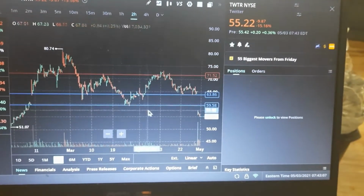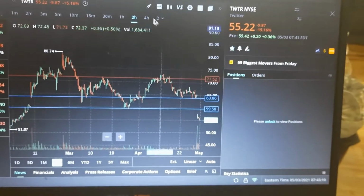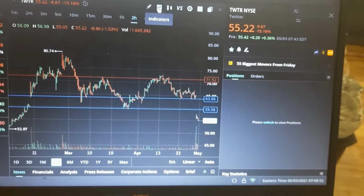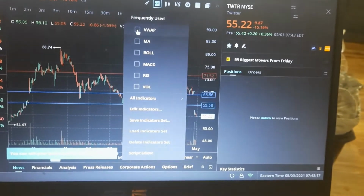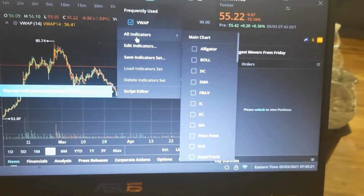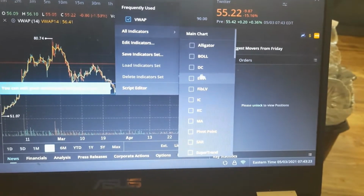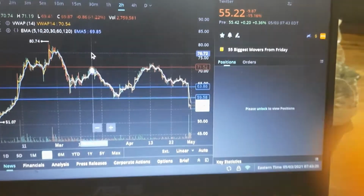And that's how I would look at the 6-month chart. And also, if you were to ask what indicators I use, so I like to use the VWAP. And I like to use the EMA. So those will be two that I'll put on there.